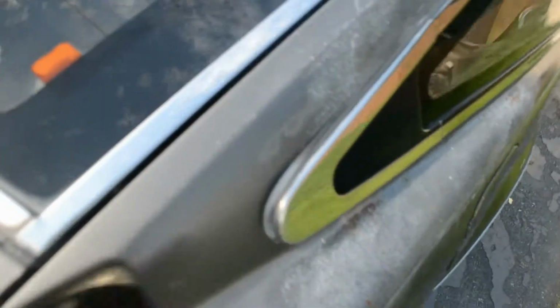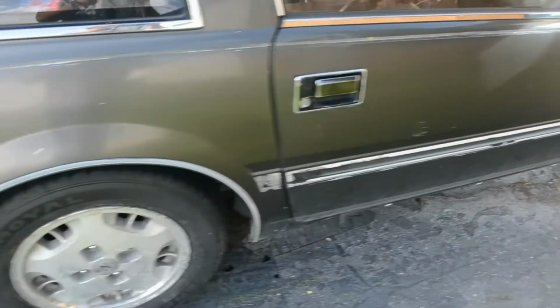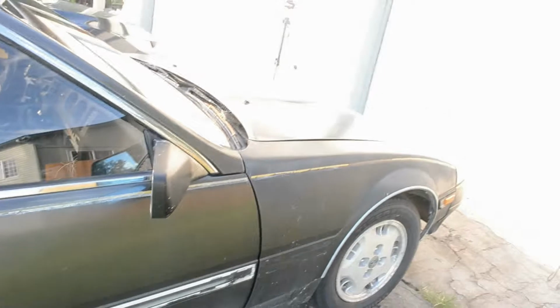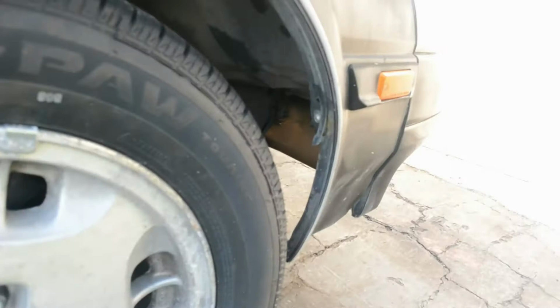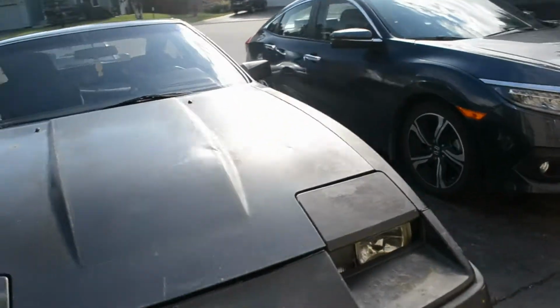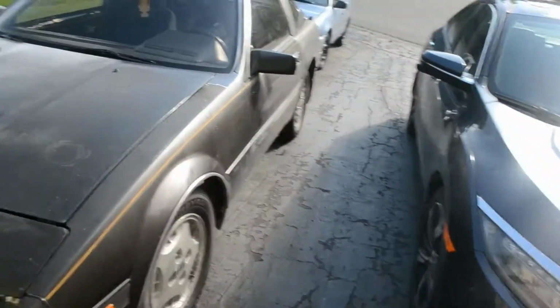This came off. More paint and decal issues. The other side looks better, honestly. And rust and missing clips on the fender liner, and this is going to be a mess. And this is just the exterior, what you can see.